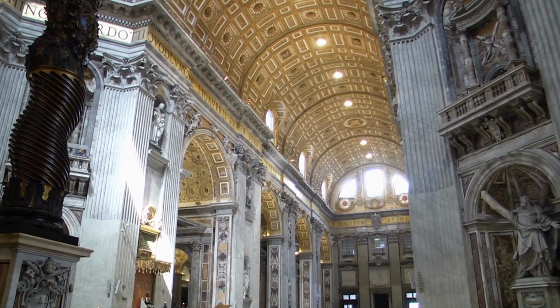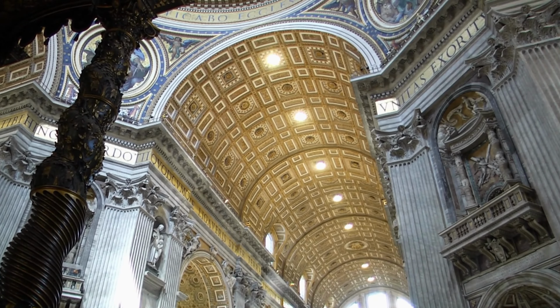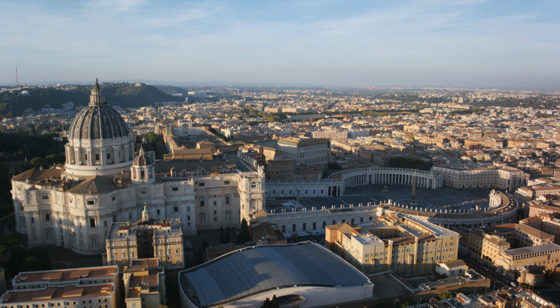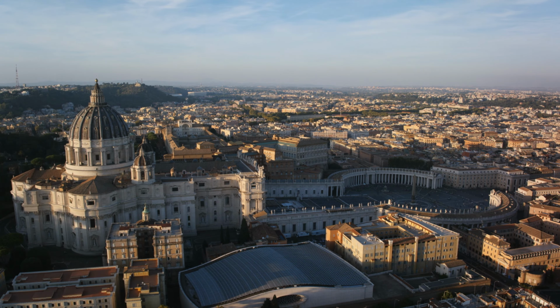Inside, visitors can marvel at Michelangelo's Pietà, an emotionally powerful sculpture of the Virgin Mary cradling Jesus, the intricately detailed Baldacchino by Bernini that towers over the papal altar, and the vast dome, which offers breathtaking panoramic views of Rome when climbed. The basilica's immense size, stunning frescoes, and the reverence it holds for Catholics make it a must-visit.